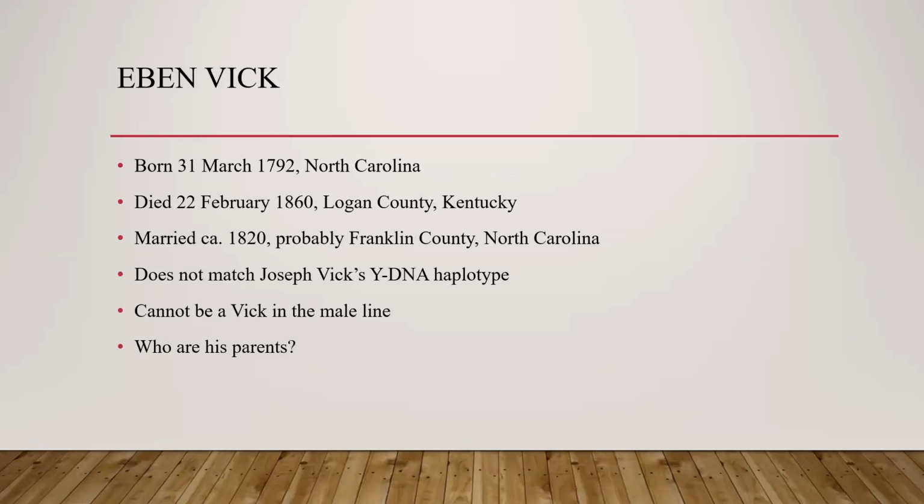So what do we know about Eben Vick? It's good to try to put together a timeline and some basics about what we know about him. We know he was born in 1792 in North Carolina because he lived to the 1850 census, and he gave North Carolina as his birthplace. He died in 1860 in Logan County, Kentucky. He appears on the 1860 mortality schedule. He died of dropsy. He married around 1820.